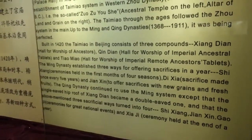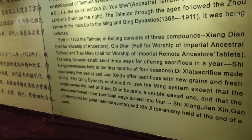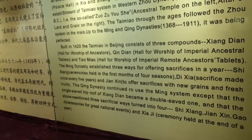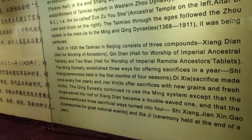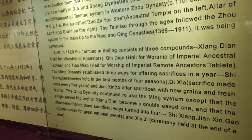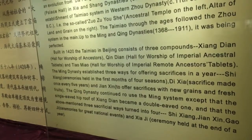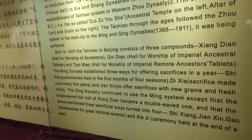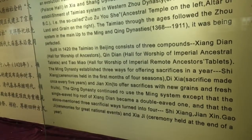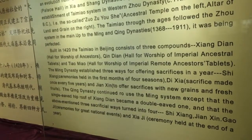Built in 1420, the Tai Miao in Beijing consists of 3 compounds. Xiangdian, Hall for Worship of Ancestors. Qindian, Hall of Worship for Imperial Ancestral Tablets. And they have one of those over at the Tiantan, a Qindian. And Tai Miao, Hall for Worship of Imperial Remote Ancestor Tablets. 3 ways for offering sacrifices in a year. Shi Xiang, ceremony held for 6 months of the 4 seasons.